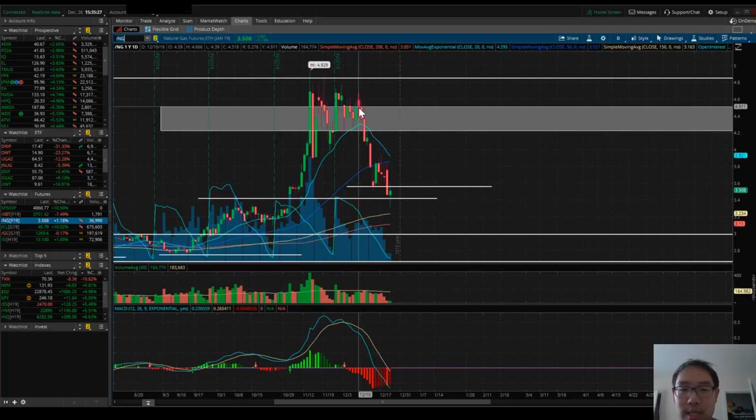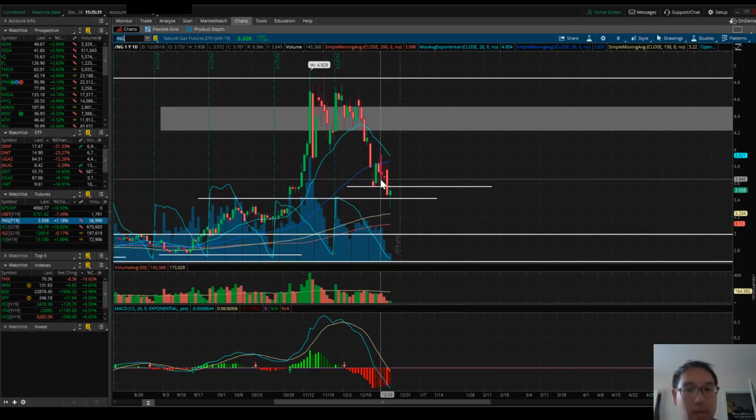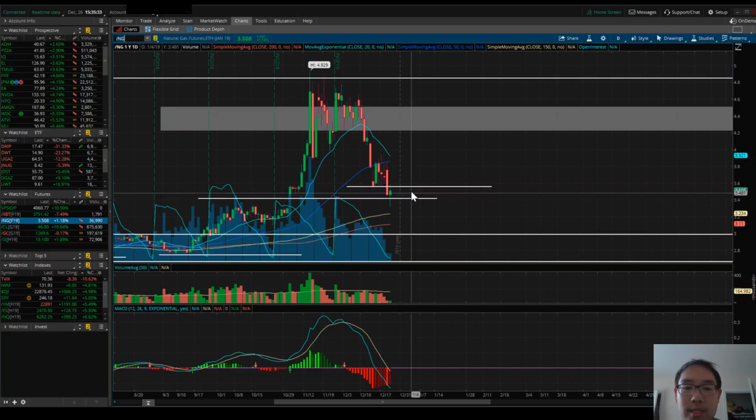I think this was the easier pattern to short natural gas, but now the risk is a little bit higher, in my opinion, as we're nearing support zones.